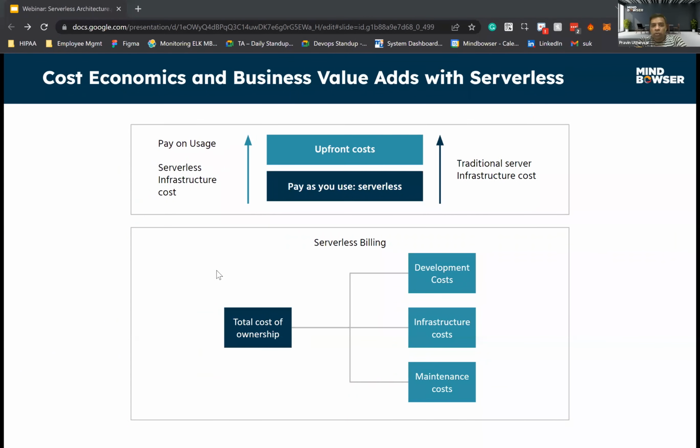So you spoke about the cost and stuff. This is pay as you use, and there is no upfront cost in serverless. That is a main advantage.